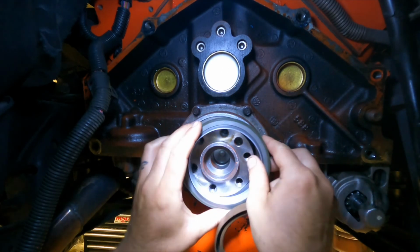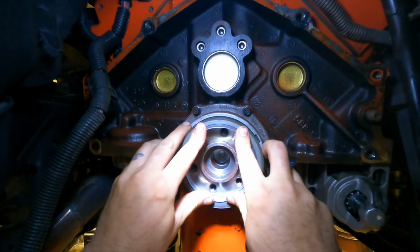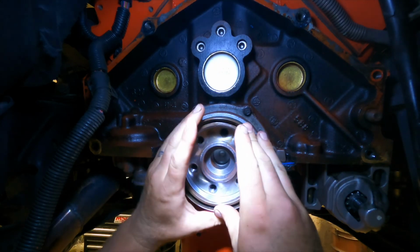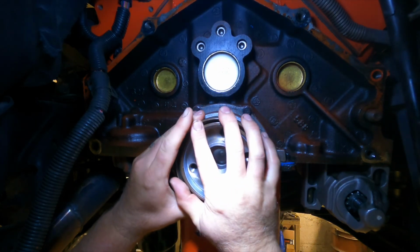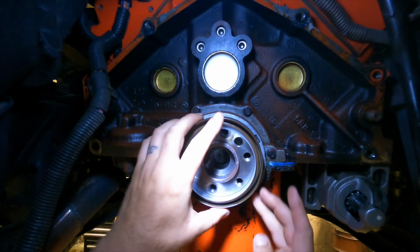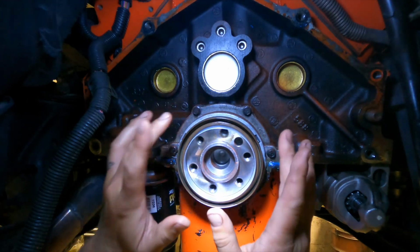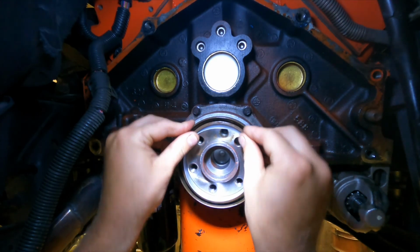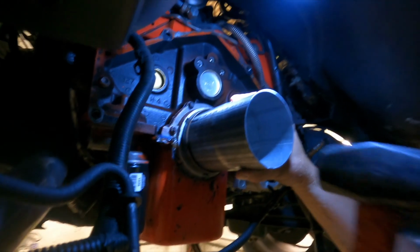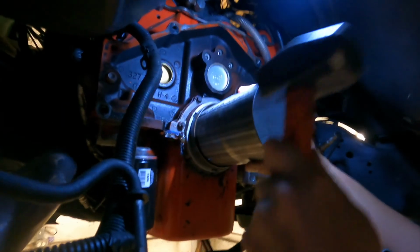Actually going to use the old seal on top of this seal to push evenly. There, let's get our piece of pipe, tap it in evenly. Then if something gets damaged, it should be the old seal, not the new one. Hopefully that works. We're in. Just a little tap, nice and square. Once it's flush, we're done.